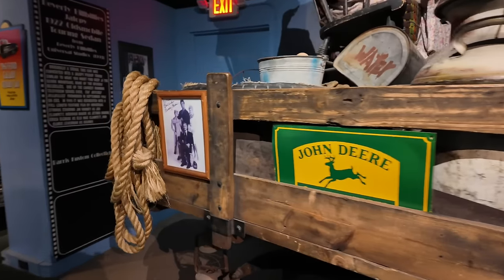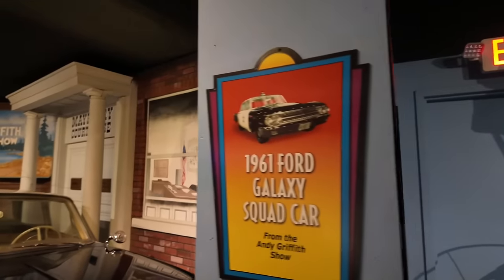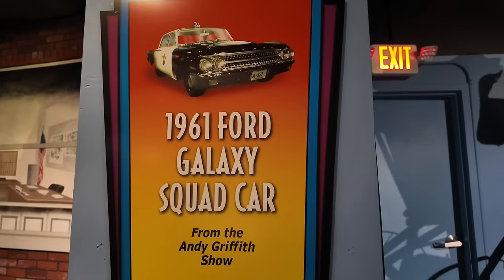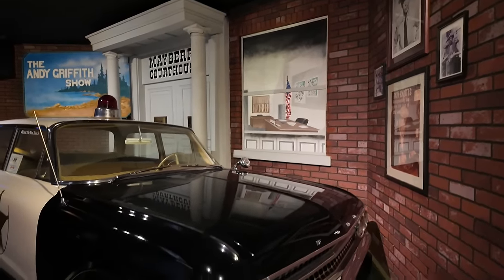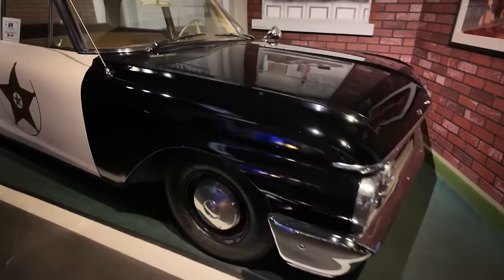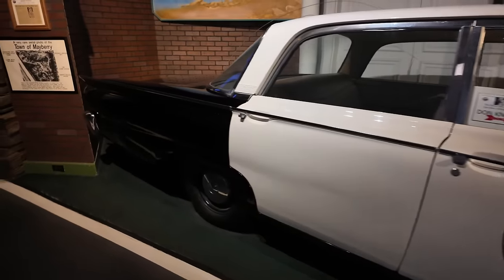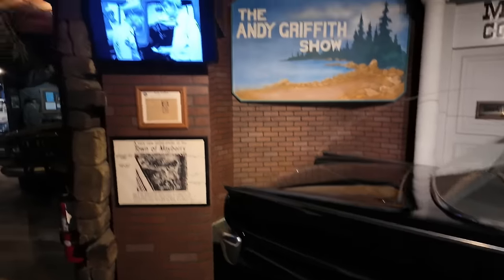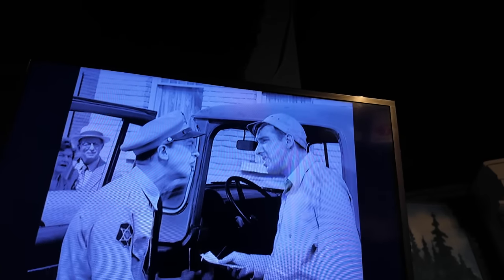No, you can't touch it. John Deere. Oh, okay. All right. 1961 Ford Galaxie squad car from The Andy Griffith Show. Okay. Let's see, the 61 right here. Ford Galaxie police car from a show. Ooh, that's old. Definitely old right there. That's before my time.